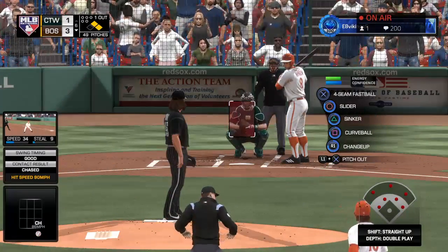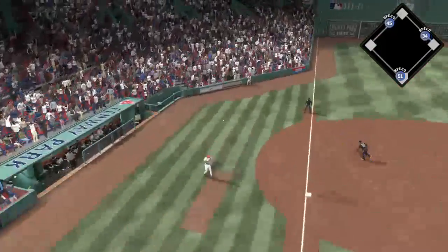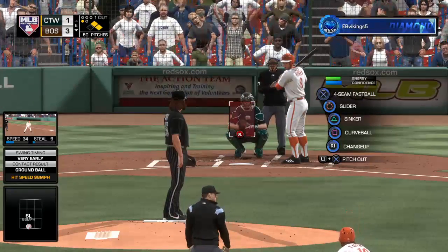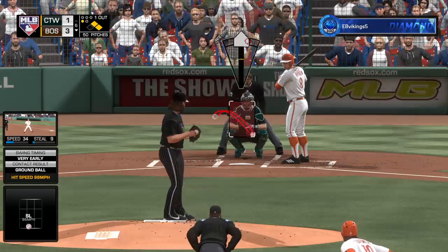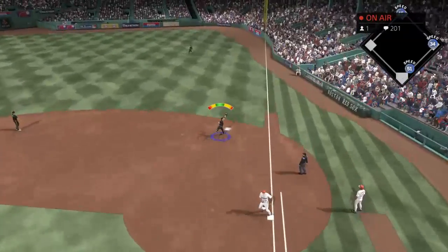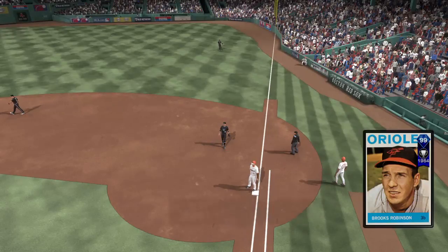Striding into the box, Cal Ripken. He's 0 for 2 thus far in this one. Now a swing and a hard hit grounder. But a foul ball here, 0-1. Now that's popped up. Votto on the move, makes the play, and there are 2 gone now.